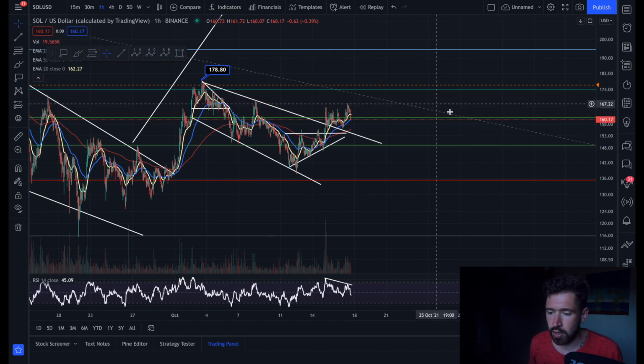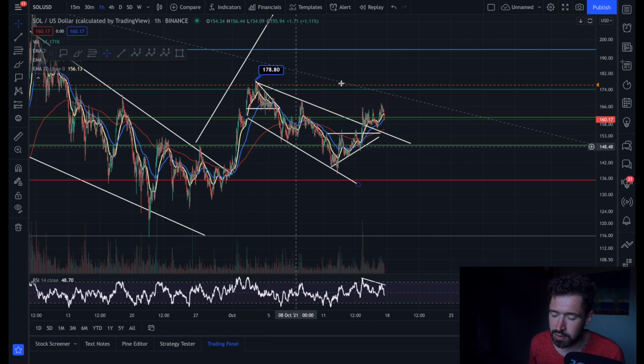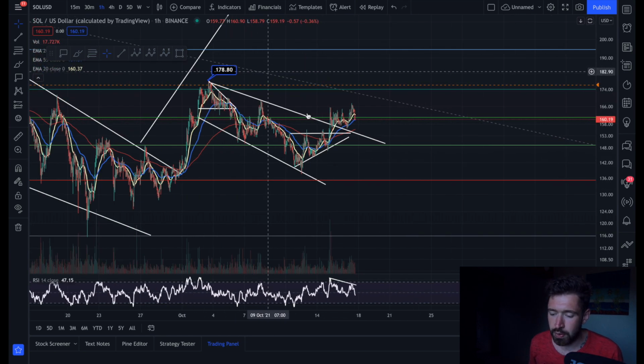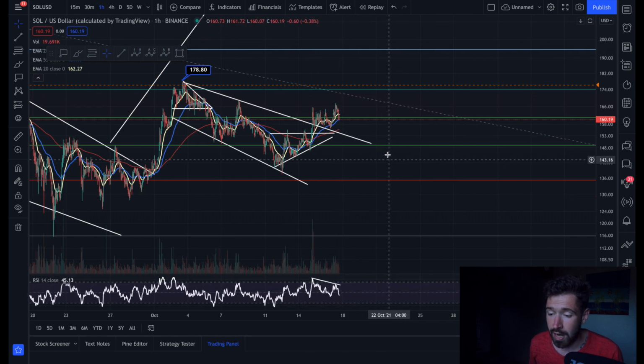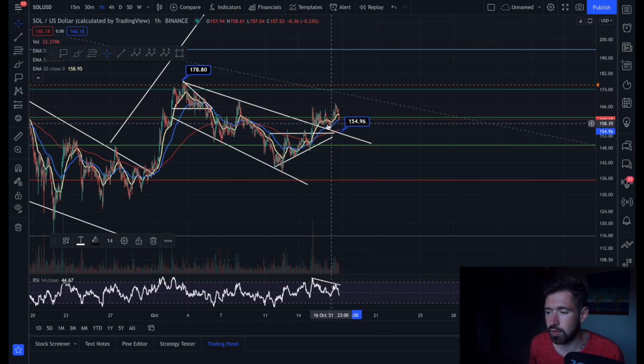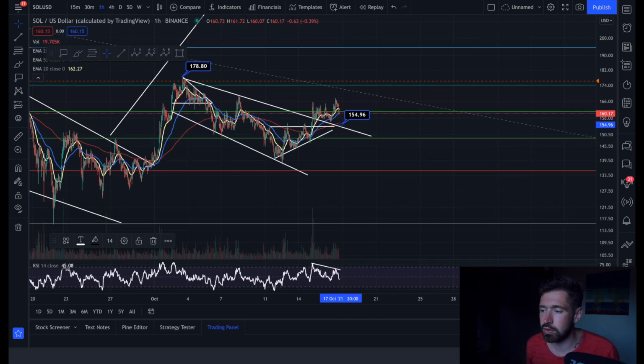So we're going to start here on the 1 hour chart, guys. We've broken out of a descending broadening wedge. Your target is up here at 178. Now there is a bit of a bearish divergence here on the 1 hour. So if you do see some future sell-off, do target our level of resistance, now turned into support, from our wedge here at 154.